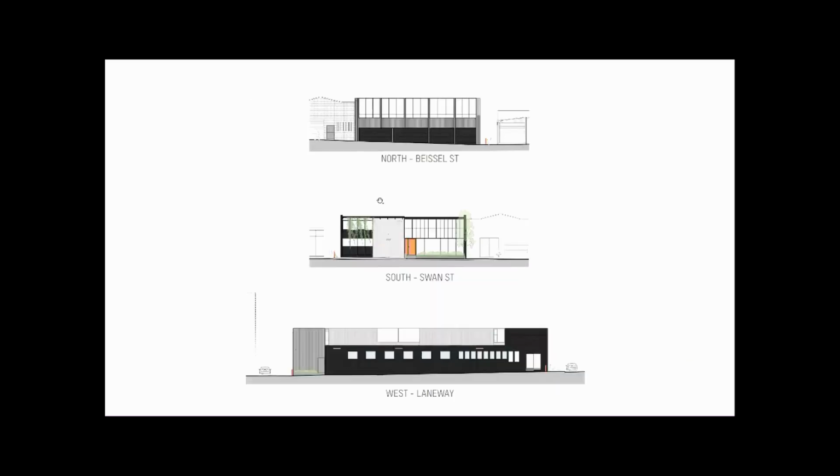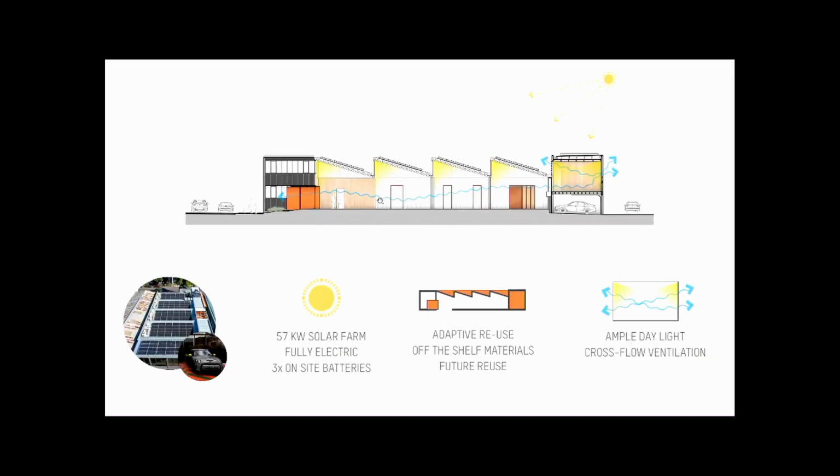So the elevations of the building are simple, modernist, respecting the history of the site. But the beauty of the sawtooth roof meant that it let in ample daylight. This is a beautiful light-filled space. And so it means that we don't need enormous amounts of lighting, but it's also all facing north. So we managed to put a 57 kilowatt solar farm on the roof.